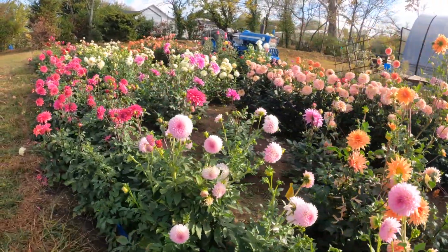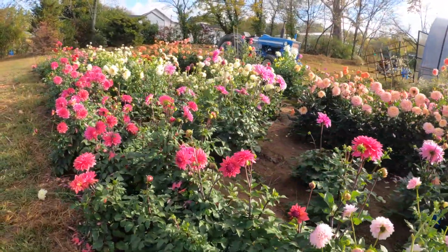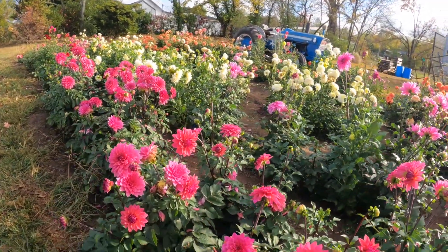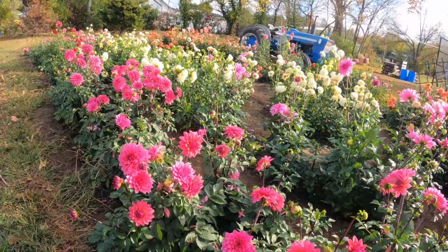I really could have stayed back here in this field like maybe another hour or so because it was so pretty to look at, especially this section of it because those are my favorite colors.